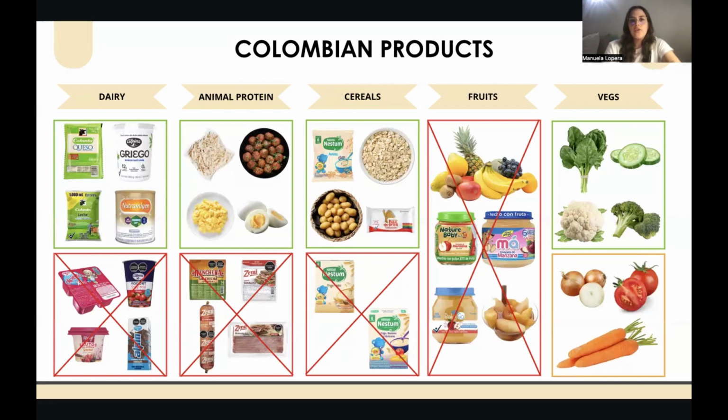Y el grupo de contenido moderado de fructosa, con 0,5 a 1,5 gramos de fructosa en 100 gramos de producto. Y tenemos el apio, cebolla, zanahoria, tomate. Y se deben consumir con mayor moderación, de 2 a 3 veces por semana, y siempre vigilando la tolerancia.